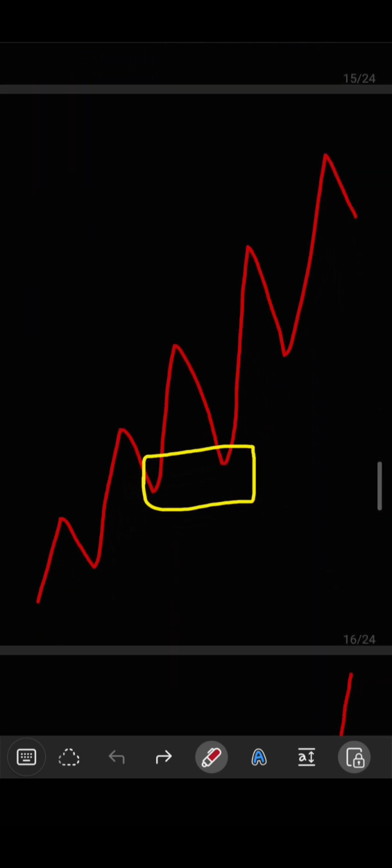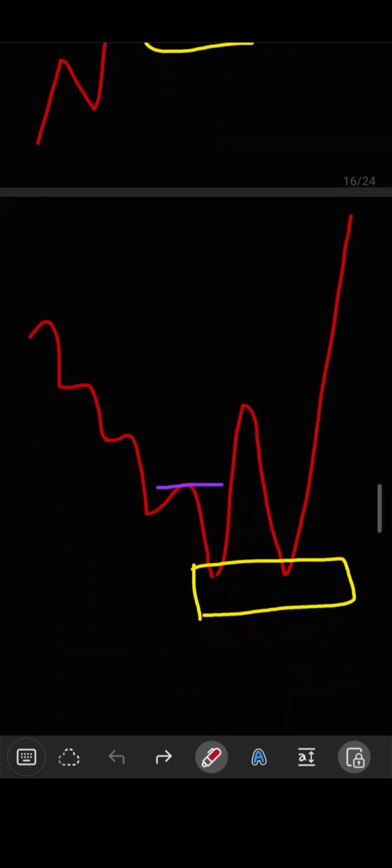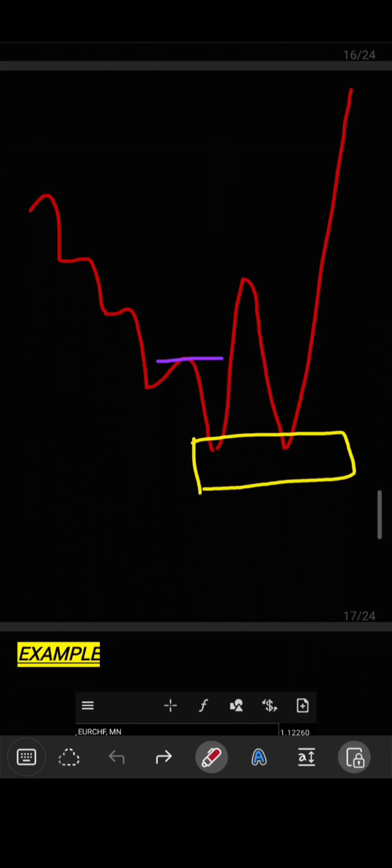right? So let's just have a rough example of what I'm talking about, right? So number 1, we focus on price structure, right? Like I always say, so we've identified this is an uptrend, right? So we identify a zone, right? This is our higher time frame. Let's say this is our higher time frame, right? This will be our entry time frame, right? This will be our entry time frame. After we identify a zone on the higher time frame, we will go down to a lower time frame using our time frame alignment rule, right?